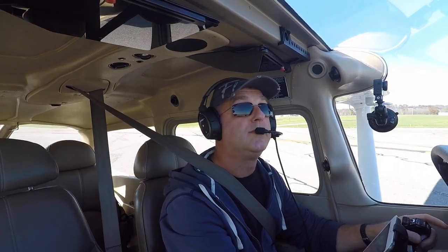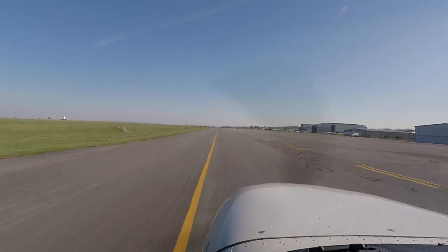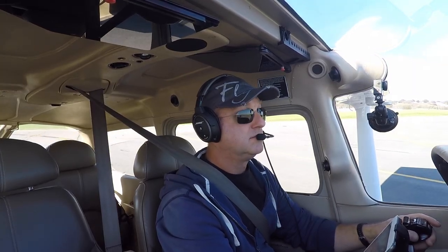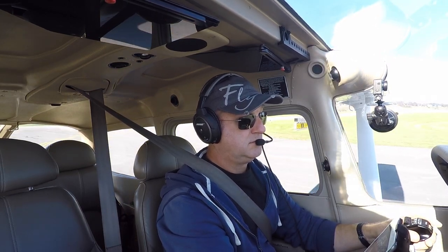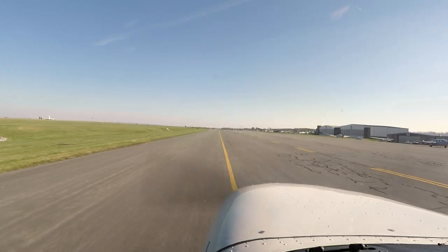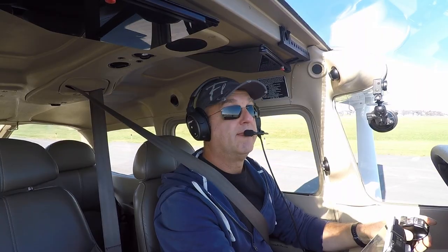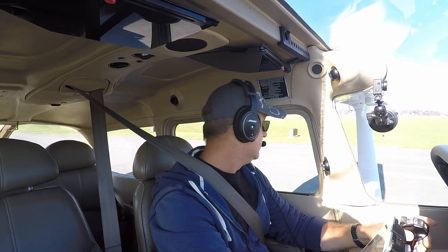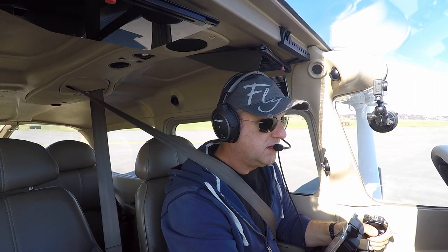Lancaster ground, Skyhawk 1934 Golf. Skyhawk 1934 Golf, Lancaster ground. 1934 Golf at the West Ramp, Information Hotel, with VFR to the southwest, ready to taxi. Lancaster ground, Grumman 905. Roger.